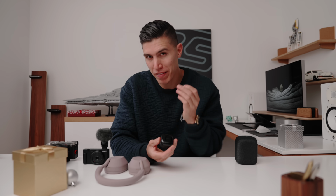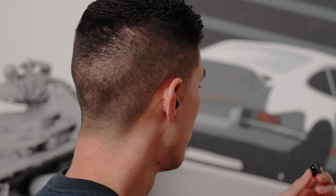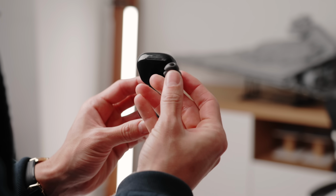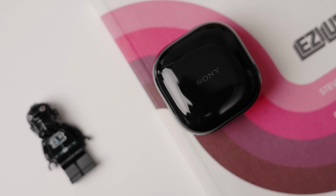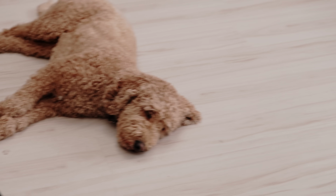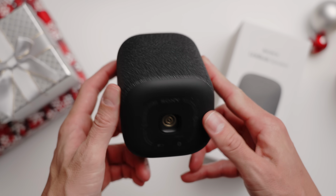If you're looking for a pair of like actual earbuds, these are the Link Buds Fit. Working out, obviously something that I do still every single week. I tend to use these. They fit great, they're comfortable, they have these nice little wingtips, and once again, Sony have kind of been like my go-to brand for the year. And as a cool little pun, Link is my bud, but you can also get the Link Buds, which I think is pretty cool. And the last one, just being a speaker, once again, just kind of bumping music.